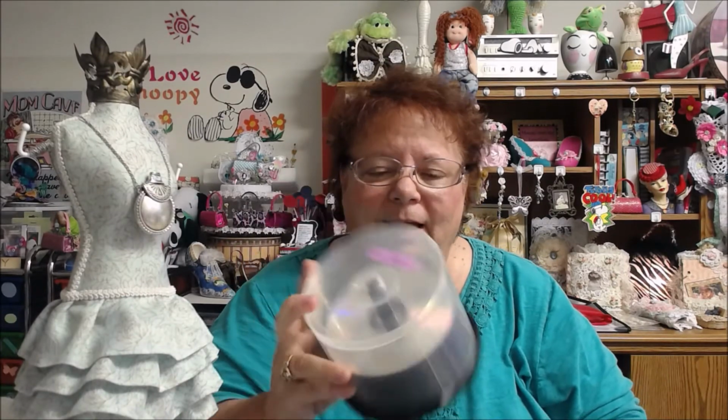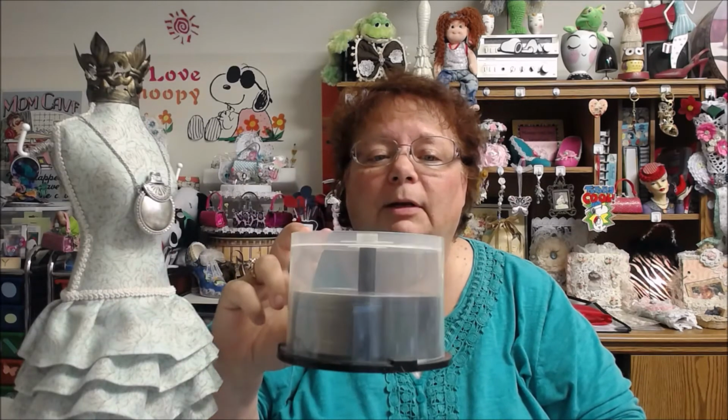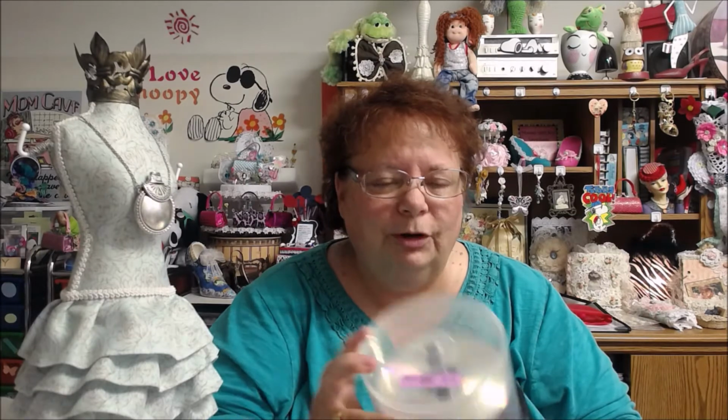And the last thing, these are DVD CDs, and this was $2, which I think was still a good deal because I counted. These are brand new. There's 32 in here, and I don't know how many there were originally, but I checked them, and they're not even scratched, which would make a difference when you're making things like we do. But these are all new, and there's 32 of them, and I paid $2 for that. So I'm going to be using a number of these in the future for some of the things I want to make. But anyways, that's it.